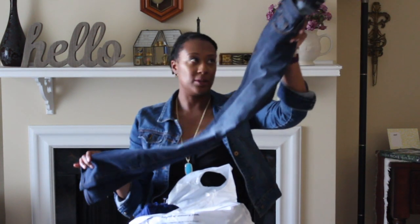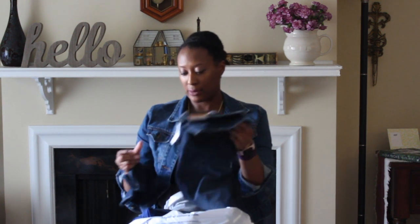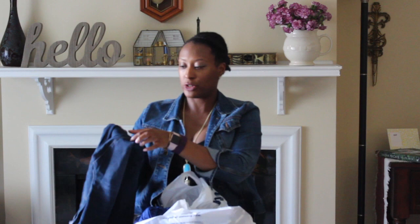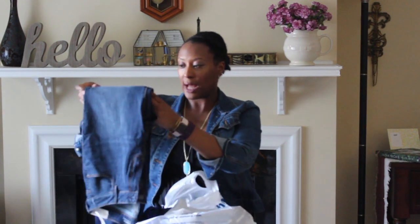Next thing I got was some skinny jeans. I was in need of some new skinny jeans and I like Old Navy's jeans. They've kind of, I guess, revamped. These are the Rockstar mid-rise skinny jeans. And they're that medium-like color, which I like a lot. Sometimes I don't like them too dark or too light or whatever. So I love this color.